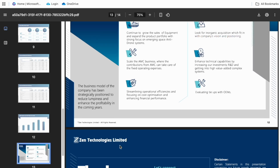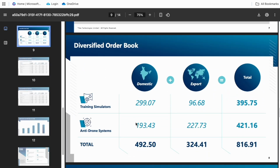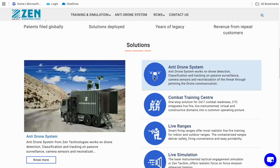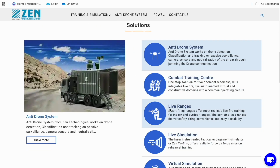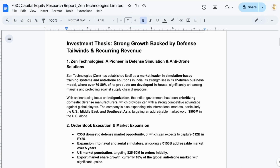So talking about the order book or order revenue sizes from these two solutions, you can see in domestic, training simulators are ahead of anti-drone systems. Out of 500 crore orders, the total orders from simulators are 300 crore, whereas anti-drone is about 200 crore. Whereas from export, anti-drone is almost double or more than double of training simulators, as you can see in the presentation of their conference call. And if you want to go in detail, you can also see their solutions on their website, getting more depth of what they do if you are really interested in that.